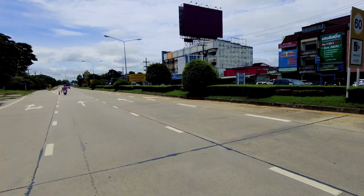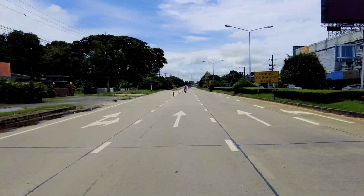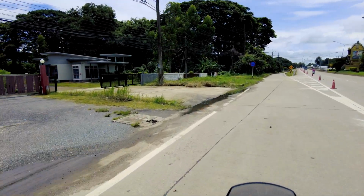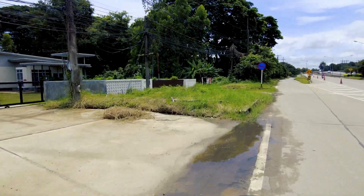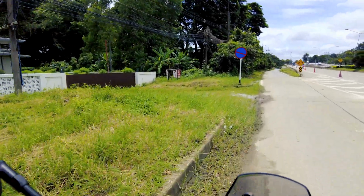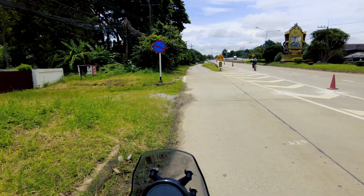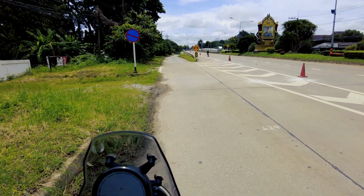So the first thing I have to do after I set off now is, actually I realize I haven't adjusted the mirrors properly, so I pull over to the side on the left and adjust these mirrors. Actually, one thing I noticed immediately, they're good mirrors. Get a good view behind with them, and I didn't notice any vibrations with them.